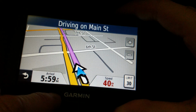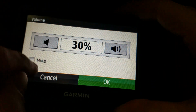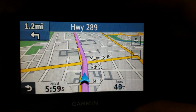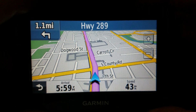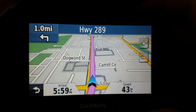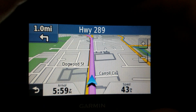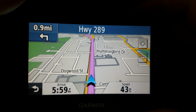Let me just mute the volume. And now we are on our way. That is the whole point. So I can go to the Garmin maps, even if it was an old one, find the address I want, and then, even if a business name changes, you can still search the address. That's why you do it that way.